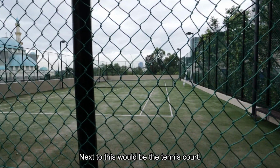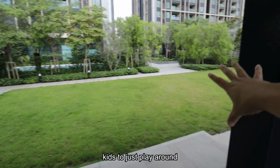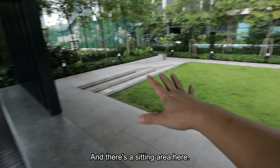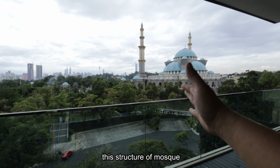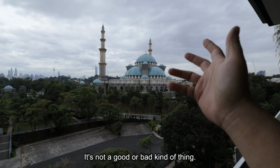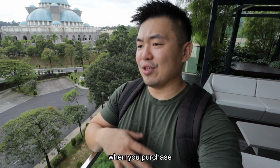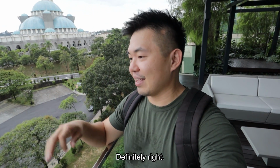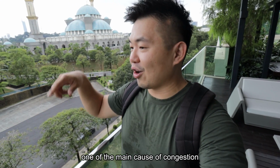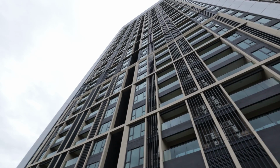Next to this will be the tennis court, and there's an open area. It's the open lawn area for kids to just play around, right? And there's a sitting area here. Something to point out then will be this structure of mosque. It's not a good or bad kind of thing. It just needs to be within your acknowledgement when you purchase that. So there be prayers 5 times a day, definitely, right? And this is also one of the main cause of congestion during Fridays around lunchtime.